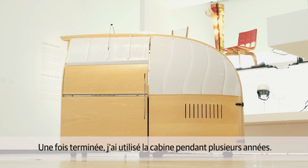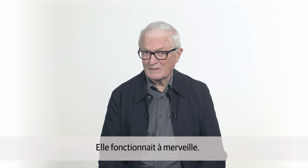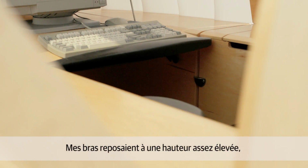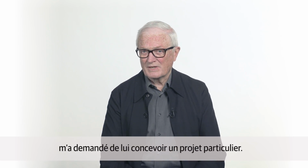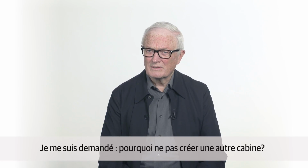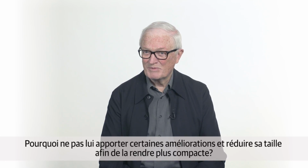I used this for several years. It worked beautifully. It was a very low lounge type seat and very comfortable. My arms are quite high and it worked well. Then I had a request from a company in Texas to design something for them. So I said, why don't we do another capsule? But this time, let's make it something really thought out. Improve on it, make it smaller, make it more compact.